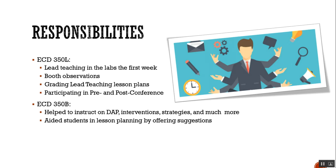Responsibilities. So, as an intern, I was responsible for two separate courses with the aid of my professor. And those courses were the ECD 350L class, which is the practicum experience for Toddler Lab, and the ECD 350B class, which is the core classwork section. For each of these different areas, I had different responsibilities.